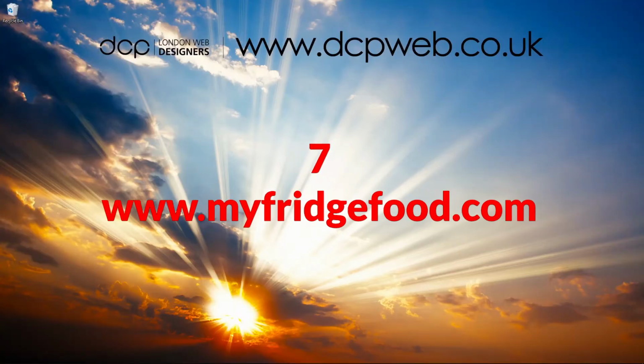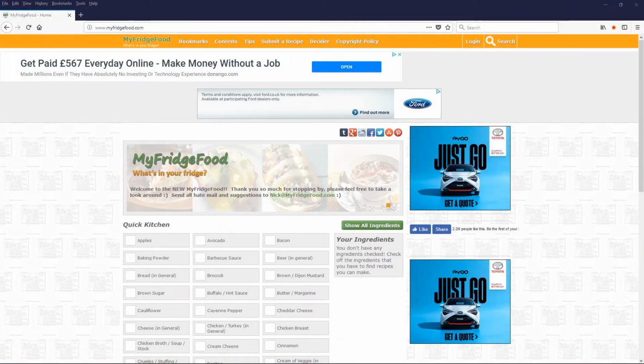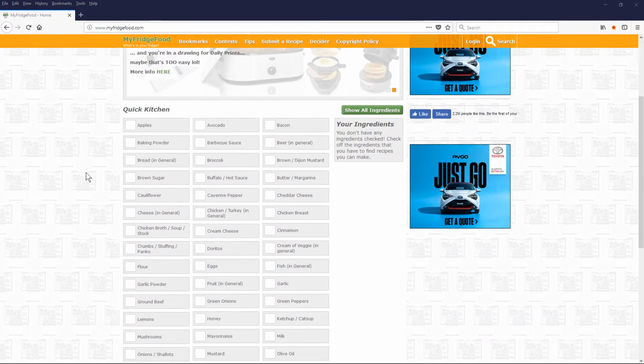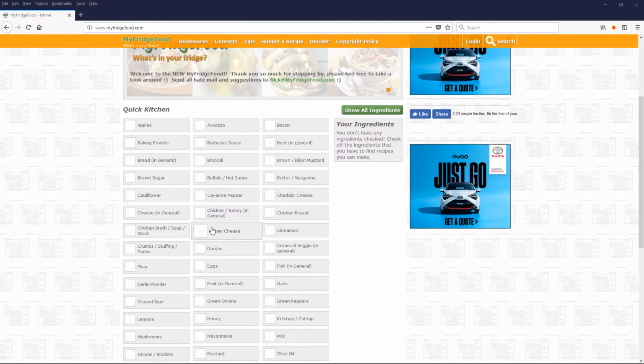Number 7 on our list, myfridgefood.com. So it's getting to the end of the week and your fridge is looking a little empty, but you still got some food there. Let's not let that food go to waste. So head over to myfridgefood.com. Here you can see a selection of foods, and you can type some in as well and search for ingredients.